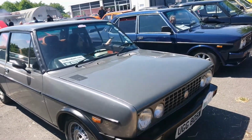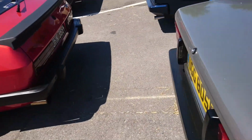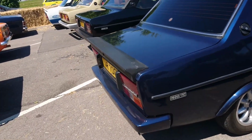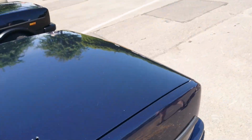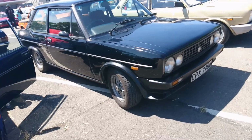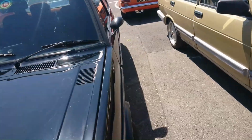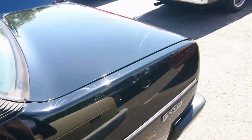Another 2000 TC Sport. This is an 8081. Look at that interior, lovely. 1600 TC Super Mirafiori. Uh, 81, 82 plate. Another one of the TCs. 8081 plate. Fiat twin cam register because they had a Fiat twin cam. Again, lovely brick red interior. Look at that little stubby gear lever. It's fascinating.